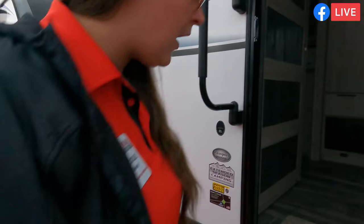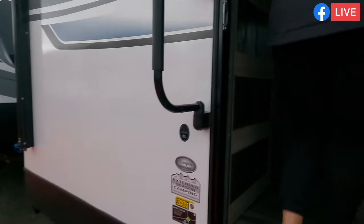Wrong way here. Okay, this is one of the most impressive rear baths, or even just bathrooms in general, that I've seen in a bumper pull ever. Double sinks in this. This is also prepped for washer and dryer. No way. Look at this huge storage here. The hookup for washer and dryer is underneath here. That is insane in an ultra lightweight little travel trailer like this.